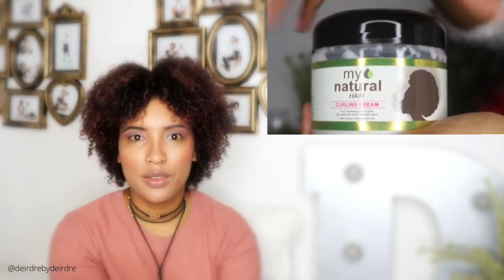Then, as if the My Natural Hair team hasn't done enough for us already, they've also added a curling cream, which is great for those days that you want your curl to pop because this stuff enhances your curl real good.